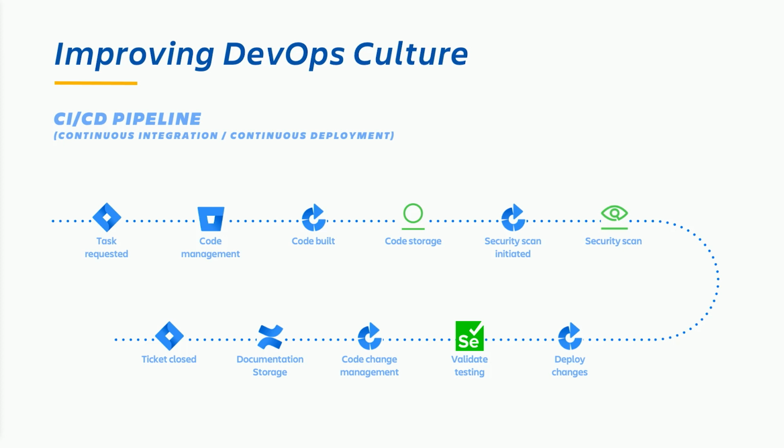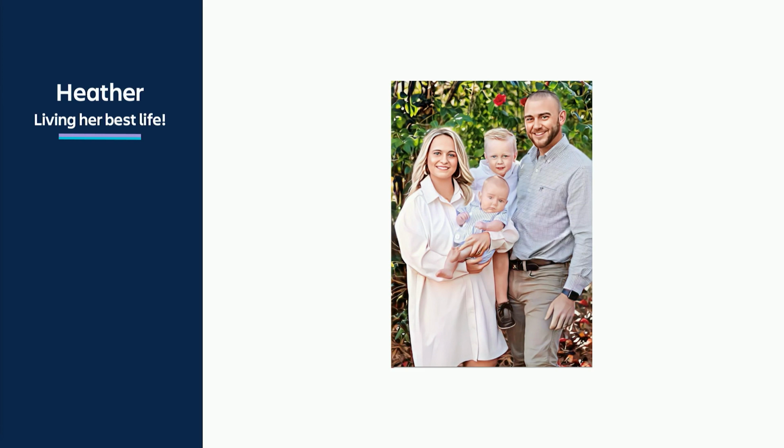So getting back to Heather and what she's experiencing now in her work versus several years ago when things weren't as smooth. Back then, she wasn't as efficient. Her teams didn't know what everyone else was working on. She couldn't communicate with leadership on what enhancements would or would not get done if they accepted more work. They weren't always working on the same things or sometimes even the right things.